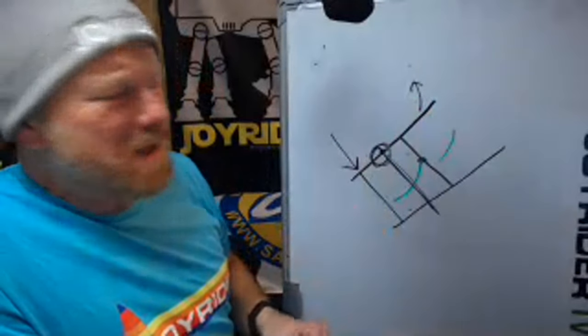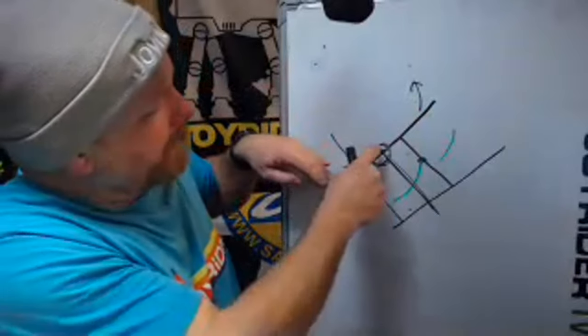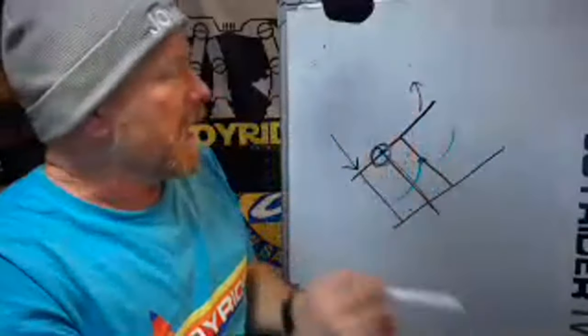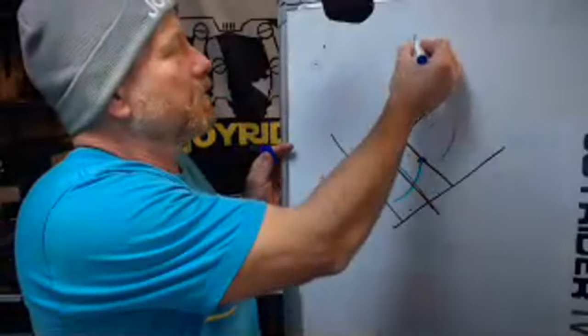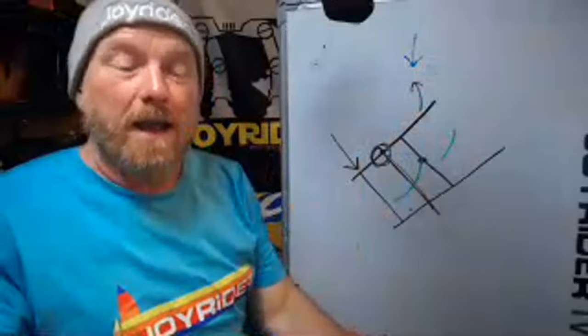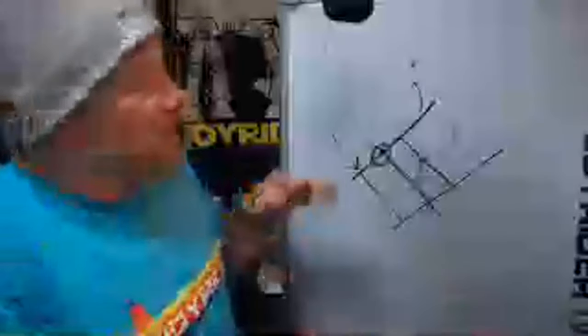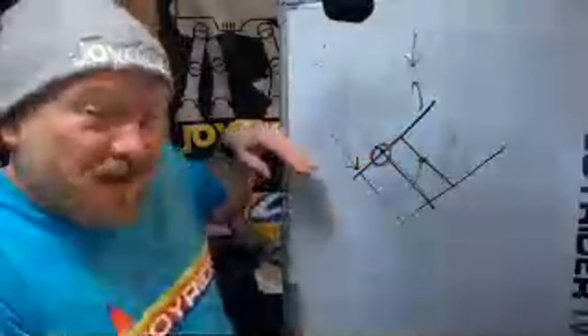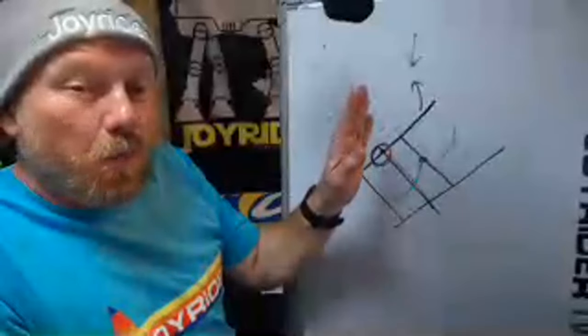Is that pretty clear? So if we push there, boat's going to pivot there. It's going to turn up into the wind. Let's draw the wind. Wind is there. That is why before we tack, we pull the main sheet in tight, because it helps to drive the boat, to put this pressure behind the pivot point, to drive the boat up into the wind.